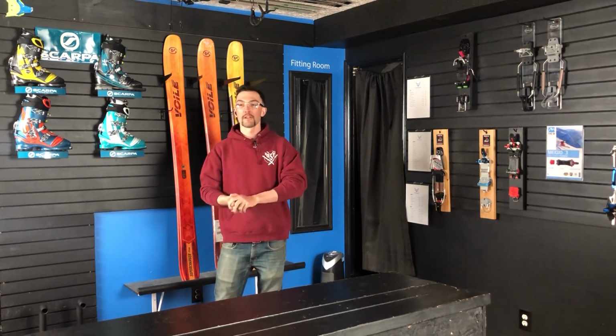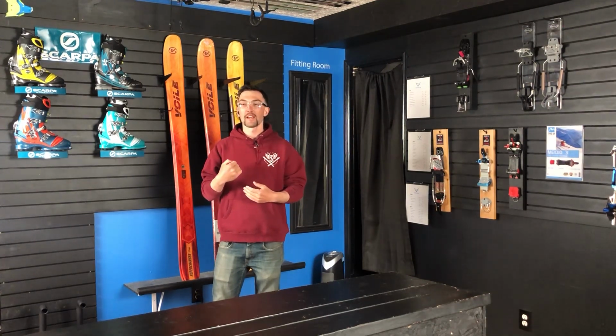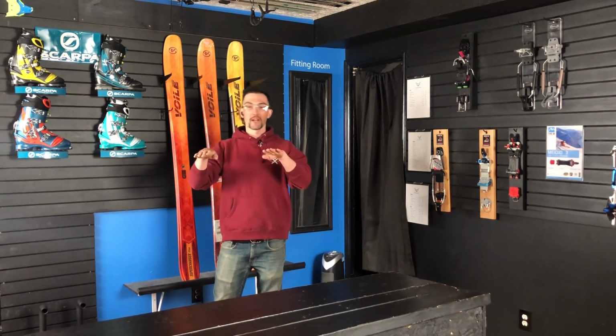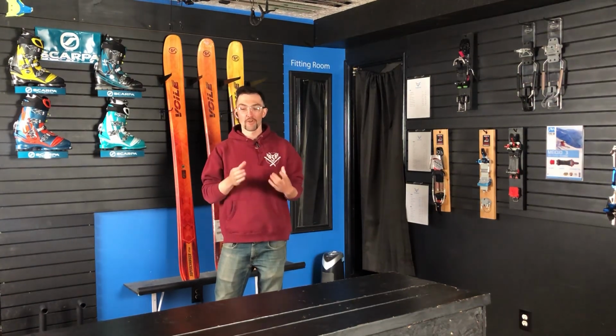Like, I felt when I hopped back to the NTN, I felt so much more connected to those edges, more powerful, more precise. And I really liked that sensation. I've gotten very used to being on the NTN system where that edge control is just, the moment I'm trying to turn those skis on edge, they are responding instantly and grabbing me solid.